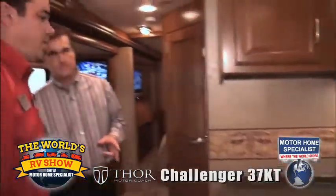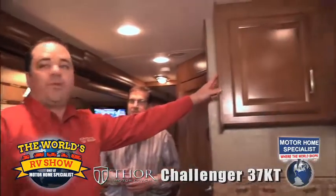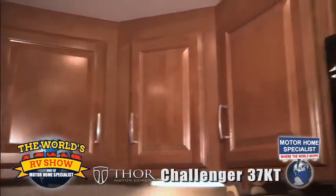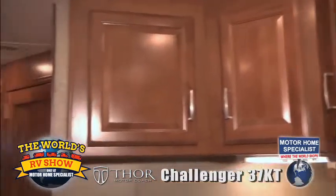And two choices of cabinetry. This coach that we're in is equipped with a vintage maple cabinet, or you can also go with a little bit darker cabinet, which is our Olympic cherry, which gives it a little bit more of a red tint and a little bit darker. The vintage maple is kind of a little bit more in between a dark cherry and a light maple.